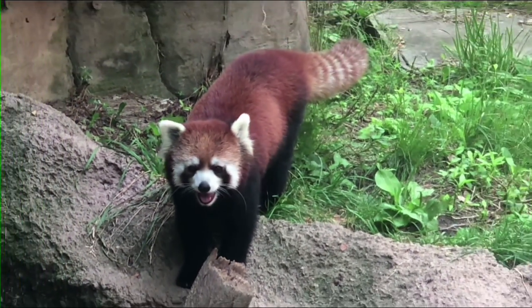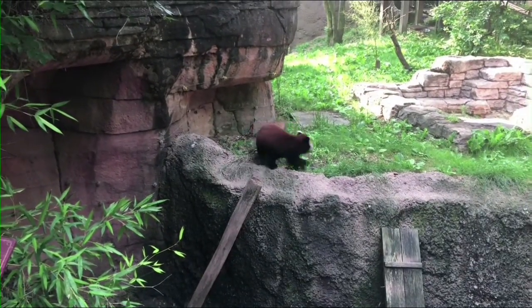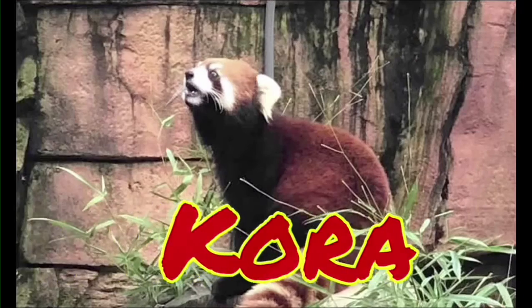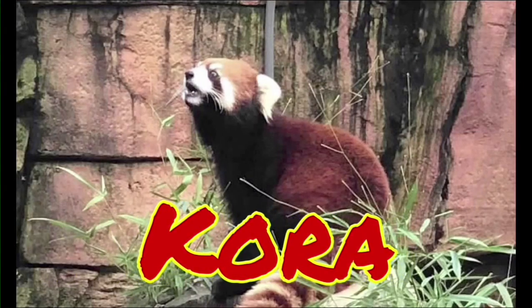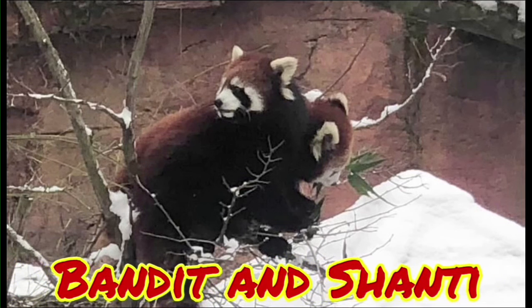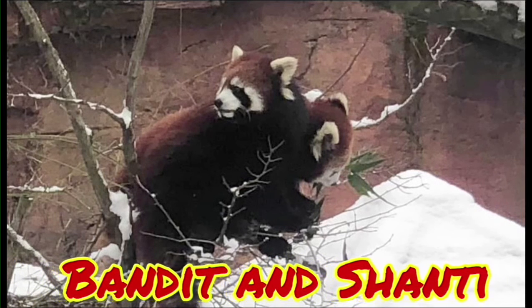Especially if you get one up this close, which rarely happens because they're usually sleeping. The zoo right now is home to three: an adult female named Cora, as you can see right here, and her two one-year-old cubs, Bandit and Shanti, who were born in early June of 2020.